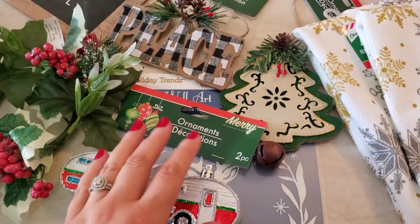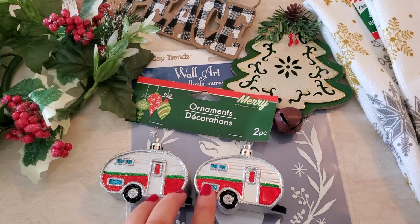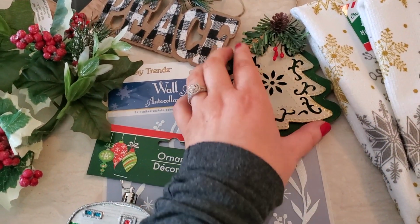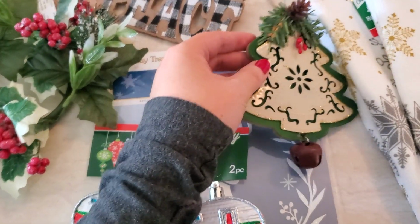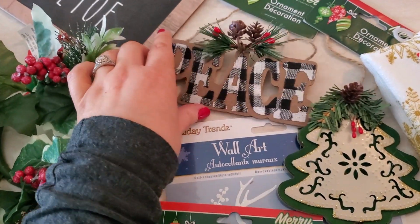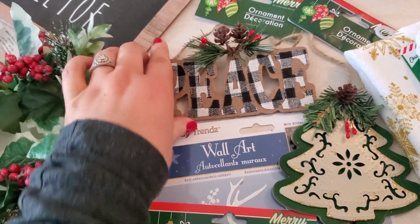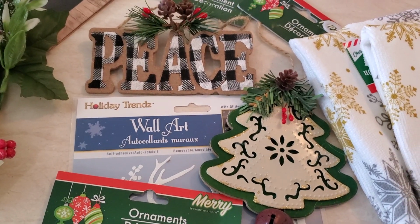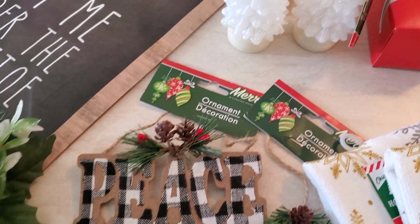I got a few ornaments. They had these super trendy trailers. This has a bell on it. And this peace sign with the trendy buffalo check. I'm not quite sure what I'm going to do with them, but I have a couple of ideas.